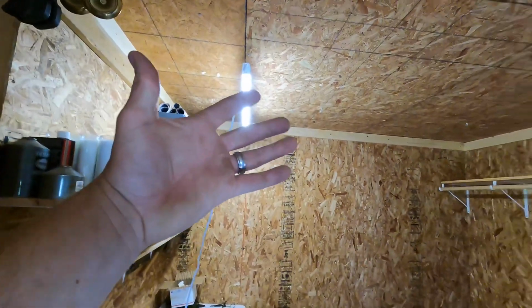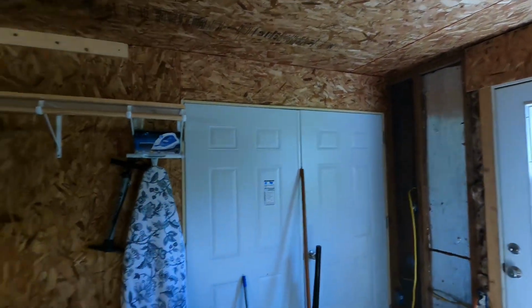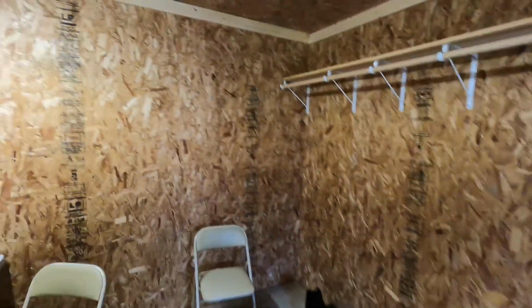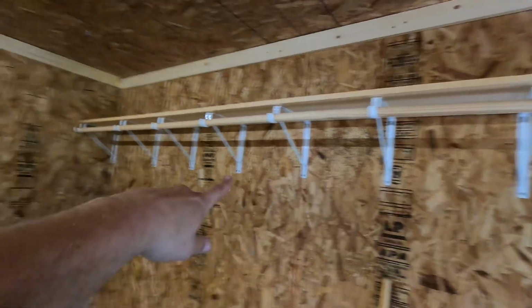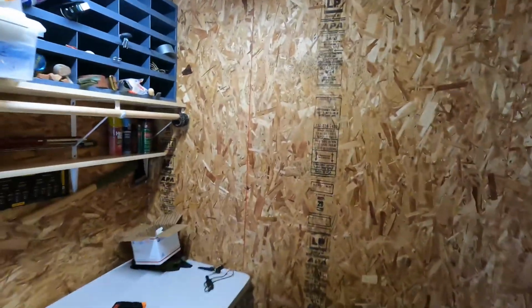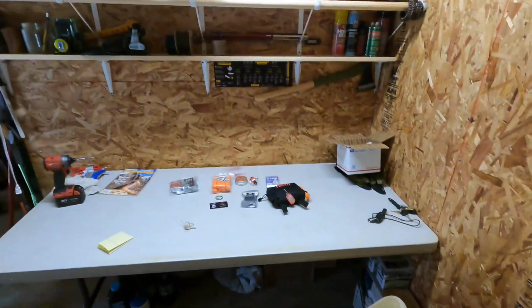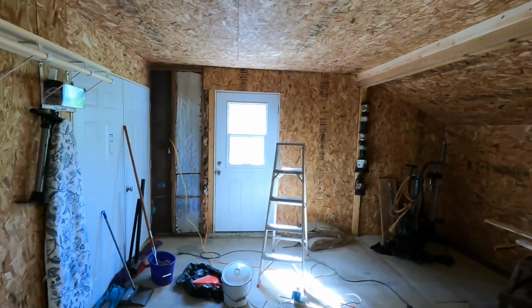It already has electric in here, but we have to rerun some more electrical wires because I'm going to have a mini split in here for AC and heat. I put these shelves up here. Angel Survival helped me with that, and Angel Survival also helped me put up this shelf. This is where all my military clothing is going to go. Got my little boot sections going to be down there, and I'm just trying to utilize all the wall space that I have. But right now, this is basically what I have. I'll probably eventually end up putting a bench here, but yeah, it's all coming together pretty good.